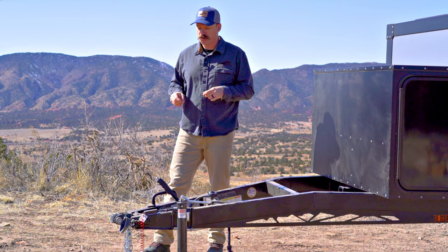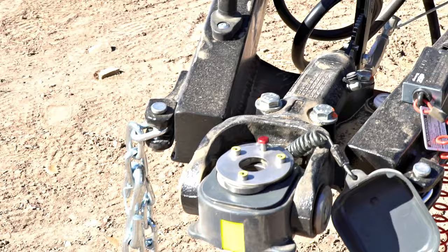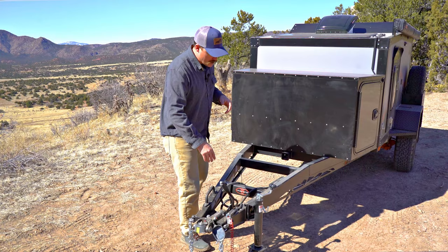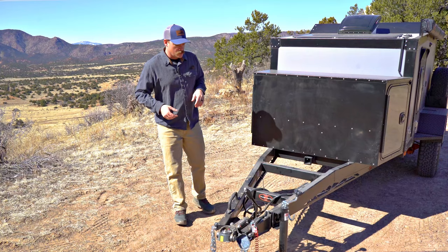Up front, of course, we have our Cruisemaster DO35 hitch with integrated parking brake. This is absolutely the gold standard in multi-axis hitches on the market. You have your standard chain, breakaway brake, and 7-pin. So the 7-pin, that's going to run all your running lights, but it's also going to operate your brakes and battery charging system. Behind that, you can see we have a little bit longer tongue than standard.